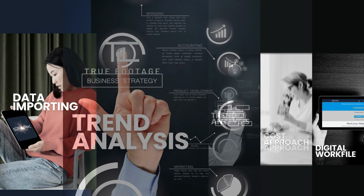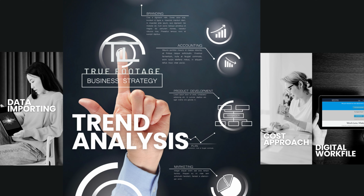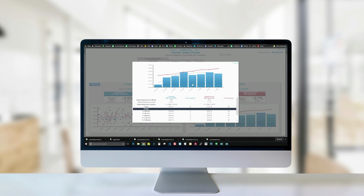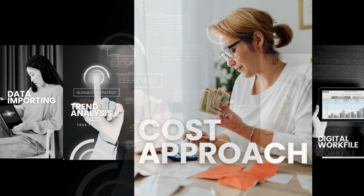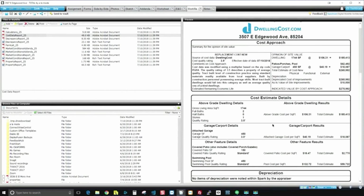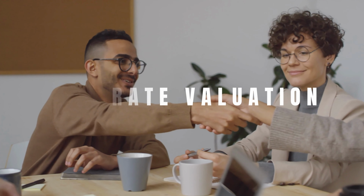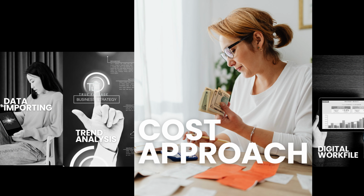Analyze your market your way. Spark's customizable trend analysis lets you determine trends with precision and defend your conclusions confidently. It fills in your cost approach using dwelling cost data and site value tools. Get accurate valuations in a fraction of the time.